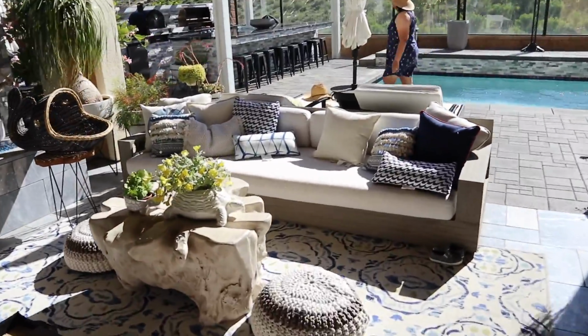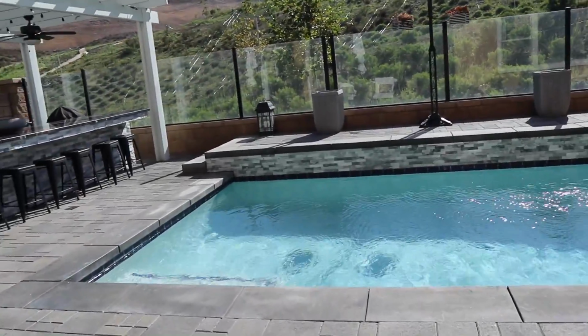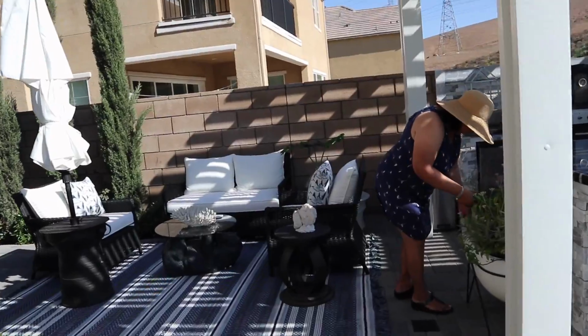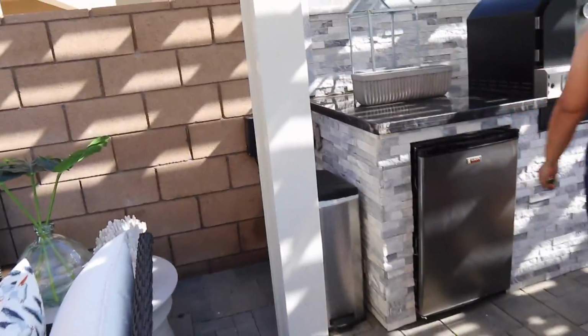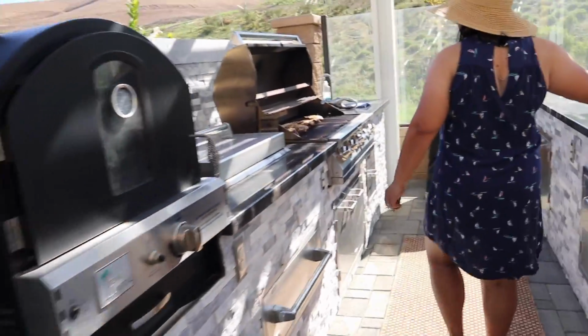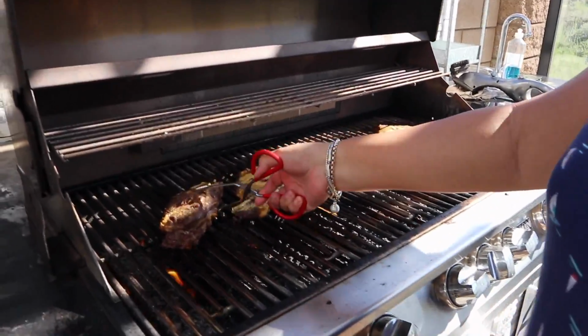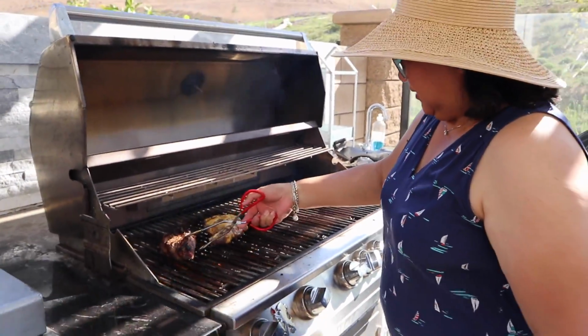And if we go outside, the pool is so much fun. Did you have fun swimming, Mom? Getting some fresh herbs. Wow-wee! These smell delicious. Mom, you look like you're on the Food Network. Right?